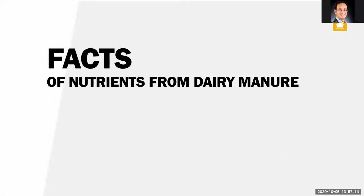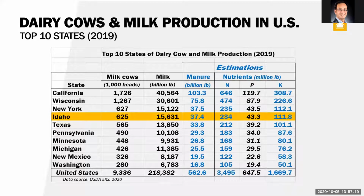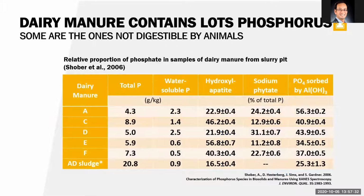Let's consider some facts first. Idaho has been one of the top 5 states which have a big dairy production. This also means a lot of dairy manure has been produced each year. Dairy manure contains a lot of nutrients that need to be taken care of from possible runoffs or leaching into ground and underground waters. Among the nutrients, phosphorus is non-renewable, so it's best to recycle it and reuse it.